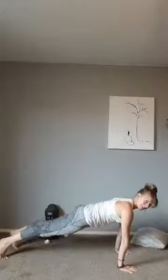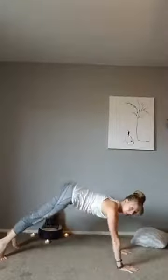Go ahead and bring your hands back on your shoulders. Now, two options. Some of you will press right up onto your hands and knees. If you want more, tuck your toes under. Firm the thighs. Hug the elbows by the ribs. Body in one piece. Inhale, high plank. And let's all move into downward facing dog now.